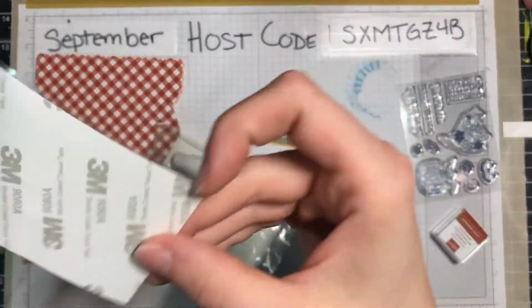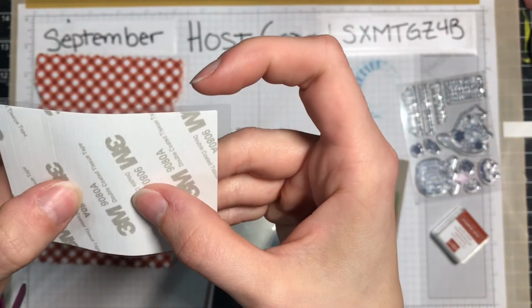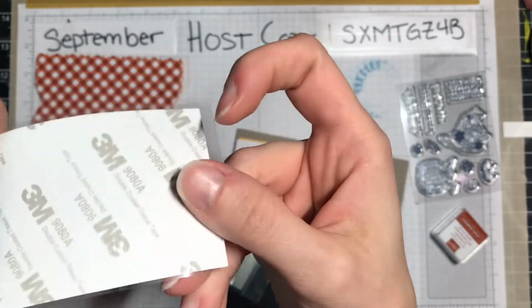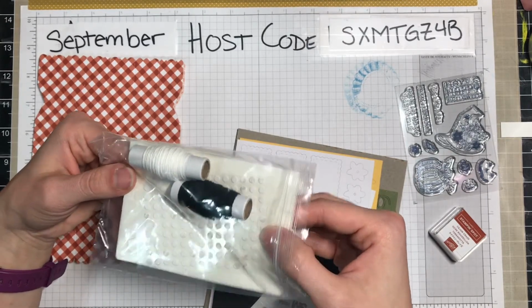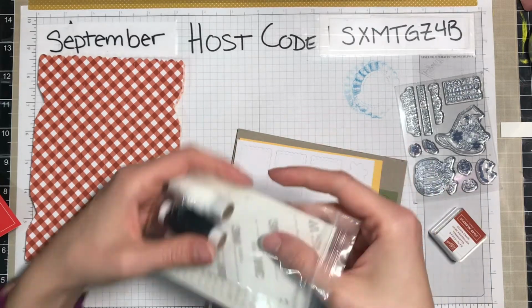So these are just tiny little 3M strips, and you usually have exactly the right number. 10, 15. It looks like in this case they give you 5 extras in case you make a boo-boo. You've got full-size dimensionals as well as mini glue dots, those 2 threads. And let's look at these pages here.